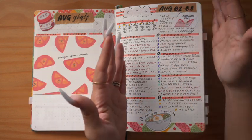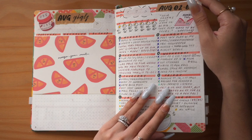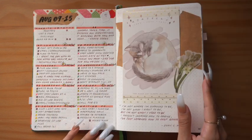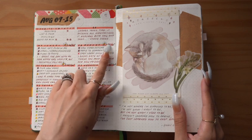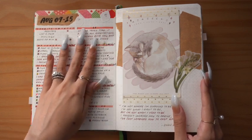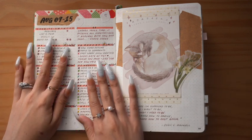Again, I like that all of the page is used up. That was really a big thing for me when I first started my bullet journal. Here's another weekly spread. I incorporated habit trackers. I really enjoyed having a quote at the top of my weekly spread as well, just to kind of look back on and to help me stay motivated.